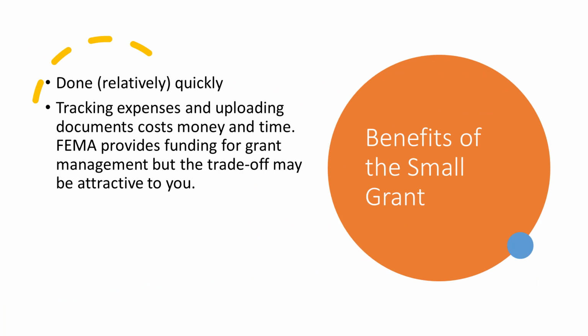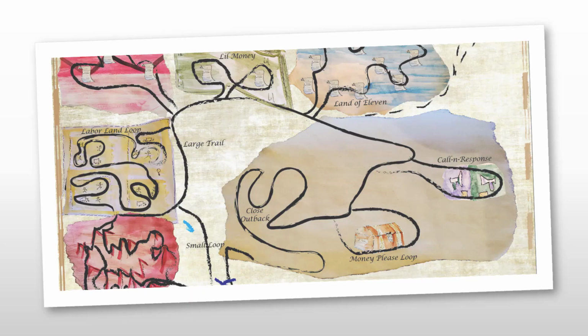Benefits of the small grant? So what if you miss $1 here or there? You're done. Tracking those expenses and uploading documents cost money and time. While FEMA does provide funding for grant management, the trade-off may benefit you. Miss $1, gain hours. Yay for you. It's like a Sunday stroll down small trail on the FEMA Quest map. It's practically paved.